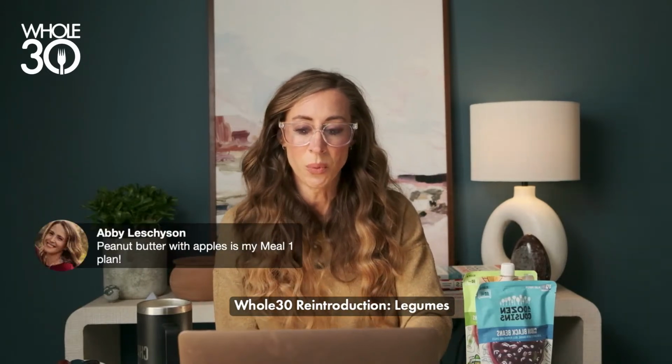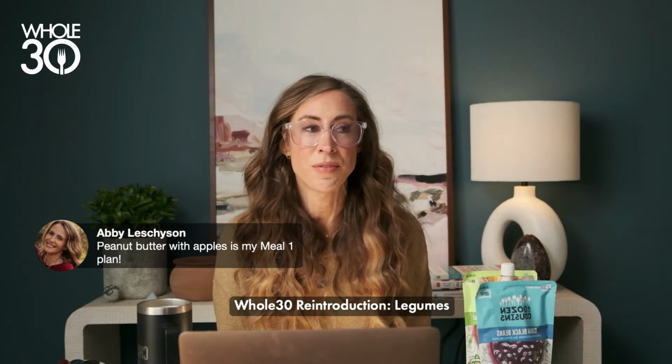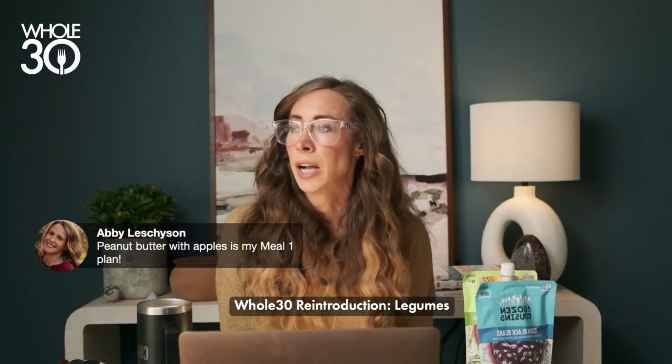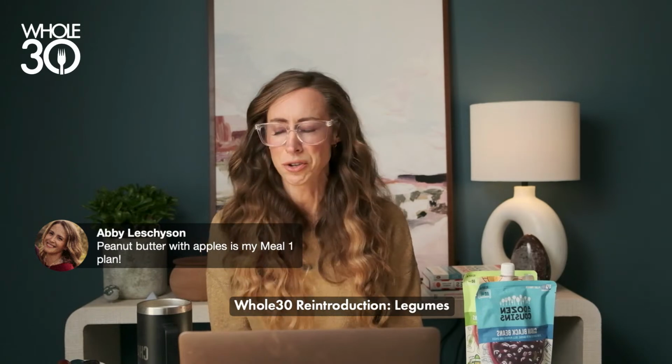Peanut butter with apples is your meal one plan. Yes. I love good peanut butter with a Granny Smith apple. That's my favorite combination. I think it's great. Peanut butter with bananas, also great. I'm sure that there are other fruits that you can pair with bananas that also would be delicious.